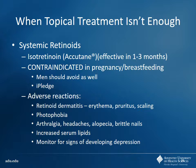So very, very serious. And so this iPledge program is one of those things you have to do in order to help prevent those problems from popping up. Similar to other retinoids, you're going to see dermatitis from this. There's erythema, pruritus, scaling that can occur. Because this is systemically administered, you have the potential for it to show up all over the body, depending on the dose and how susceptible the patient is to it.